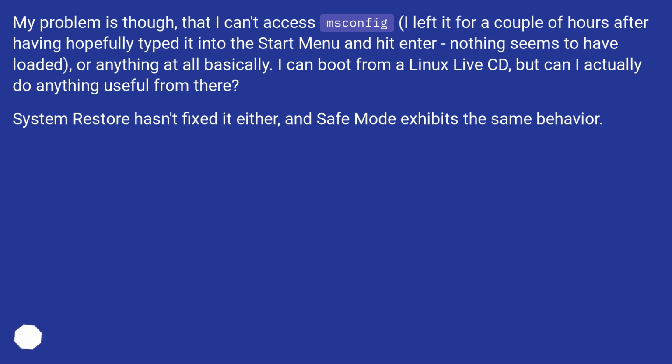I left it for a couple of hours after having hopefully typed it into the start menu and hit enter. Nothing seems to have loaded, or anything at all basically. I can boot from a Linux Live CD, but can I actually do anything useful from there? System Restore hasn't fixed it either, and Safe Mode exhibits the same behavior.